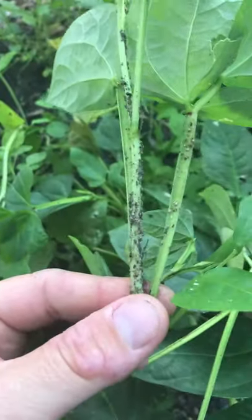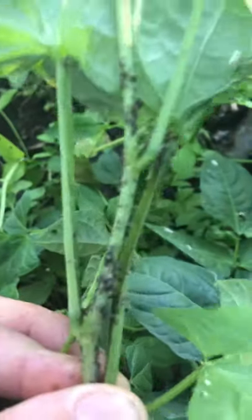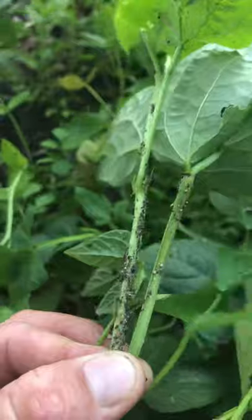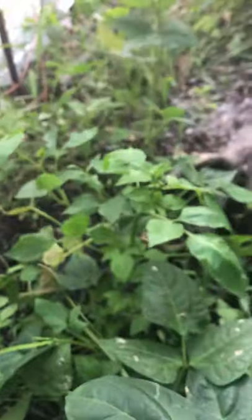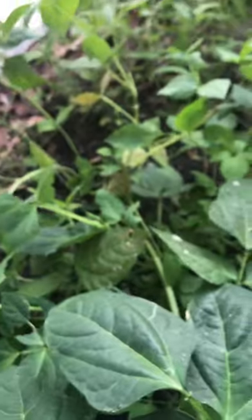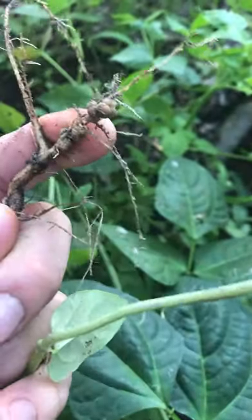Black bean aphids, or actually I take that back, I think they're cowpea aphids. I think that's actually its own type of aphid. Look at this, this is all that happens to my cowpeas here. And I'm not saying that they won't grow, they'll beat these aphids, they'll probably go past them, but this doesn't happen to the native ones. And if I'm growing them as a cover crop, you can see there's your nitrogen fixing nodules there.